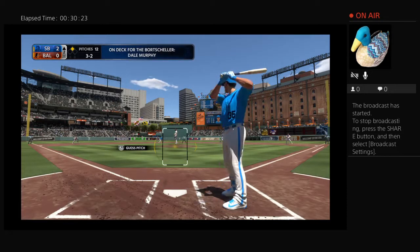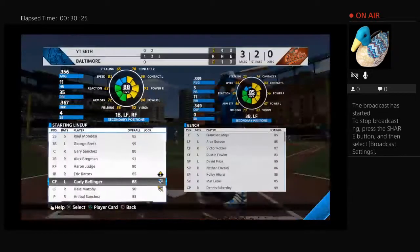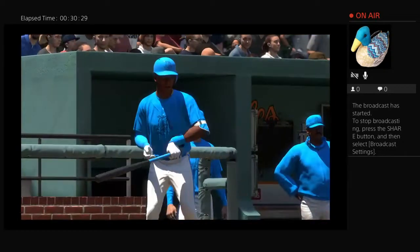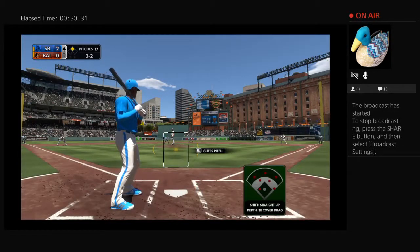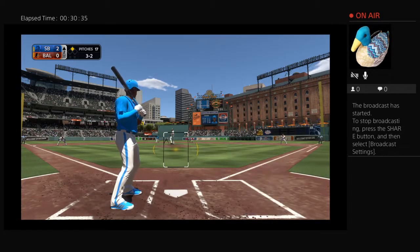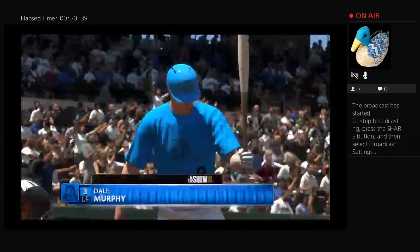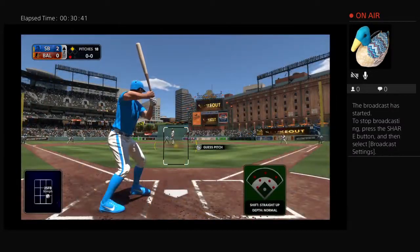And now in advance of a big 3-2 pitch, time is called at the plate as he'll press the reset button. Victor Robles will come off the bench now as he'll pinch hit with the runner at second and nobody out. And he'll take strike 3 called, and he needed that one badly on the mound. 1 away. Stepping into the box, Dale Murphy.